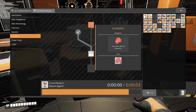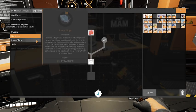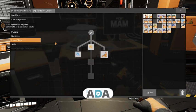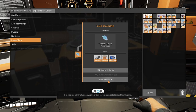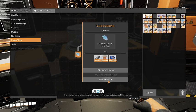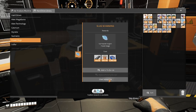Oh, I haven't found any of the berries yet, but they must not be around here. This mushroom, dubbed bacon agaric due to its uncanny resemblance to raw bacon, is compatible with the human digestive system and has been added to the object scanner. Further research is available.